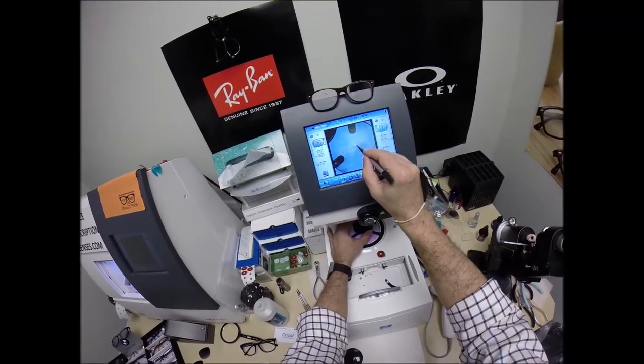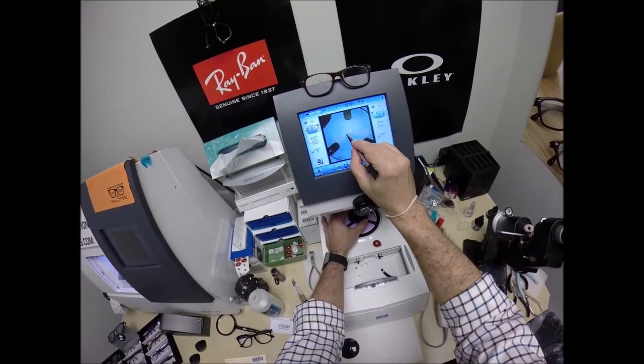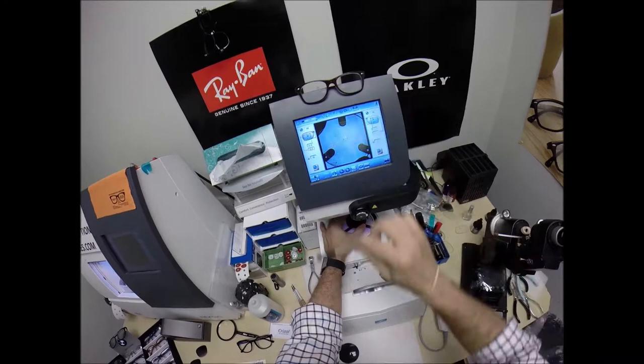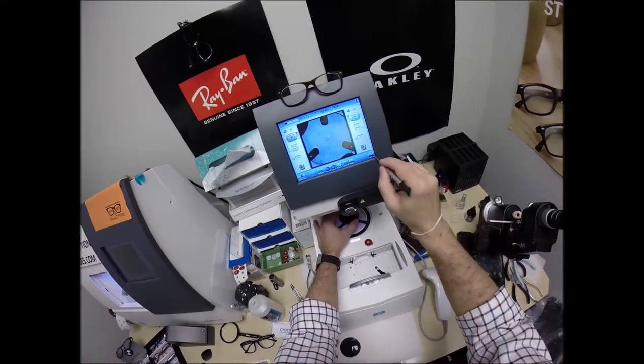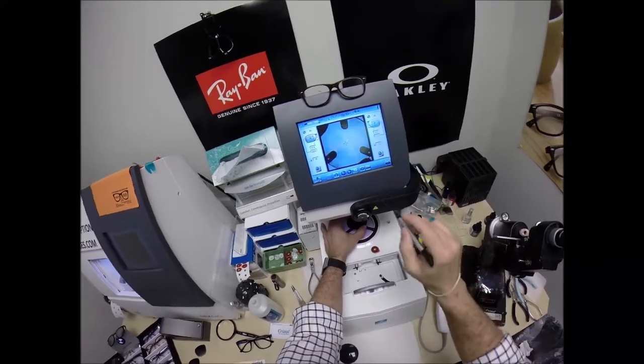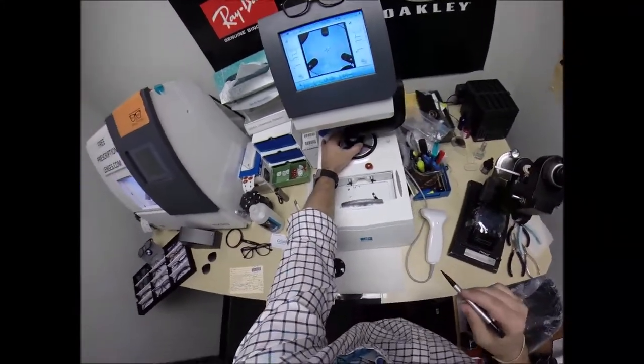But the optical center goes there. That blue cross is the geometric center of your frame. Your eye is just above that in inset. These other two dots tell me that it's oriented perfectly, that neither side is askew. Want to check one thing to make sure the lens is large enough to fit into the frame, and it is. Hit that button, the arm's going to come down, place the block onto the right lens.